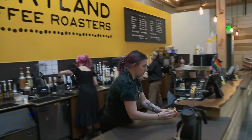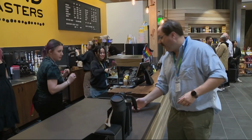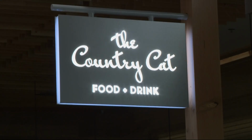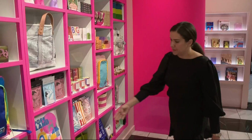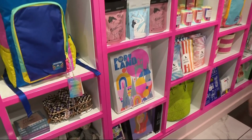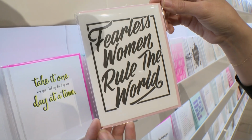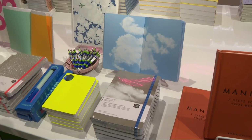Also before security checkpoint, Portland Coffee Roasters, Hello from Portland, Missionary Chocolate, Aurochs Leather Goods, Country Cat, and Piff. This is their second Portland location. Greeting cards and also books and journals. All of our cards are written or designed by women, and we also have organic travel sundries, magazines, so many great things.